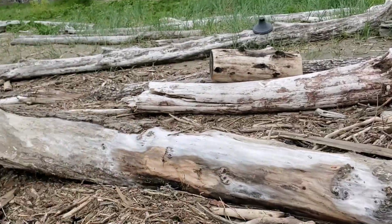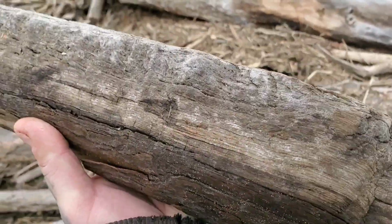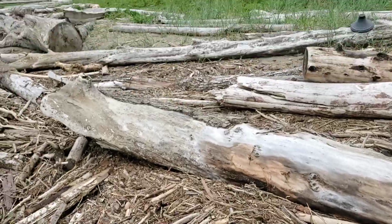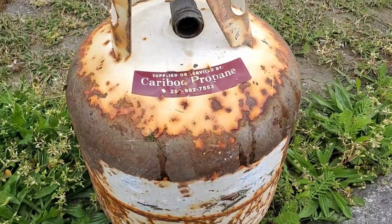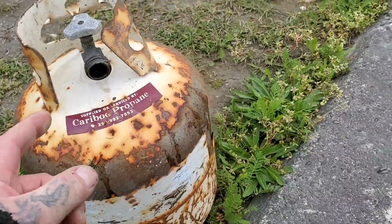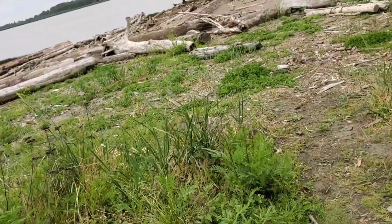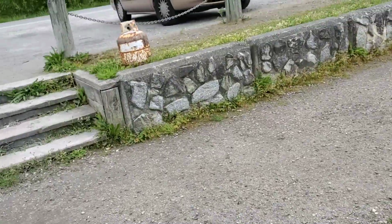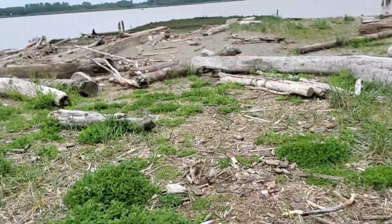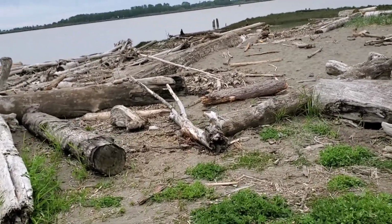Okay, so I'm going to go back to the car and I'll show you what I got. This beauty piece of bark. Caribou propane. This thing probably came all the way down from the river, sailing away. I pulled it out and put it up there so the city guys can come and grab it. It's garbage. You know, try and help out a little bit when you're out there doing things like this too, I guess. Whatever, I'm not a hippie.